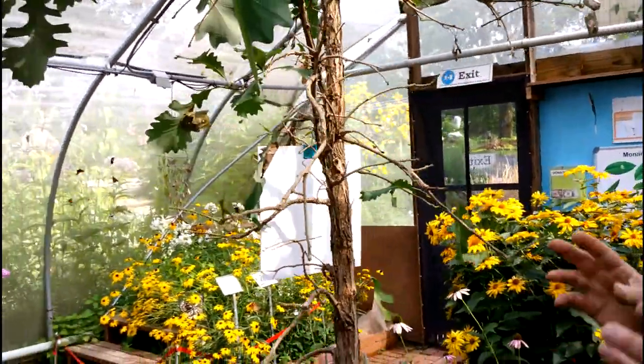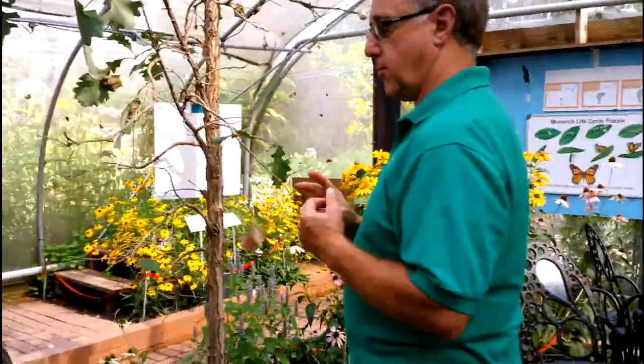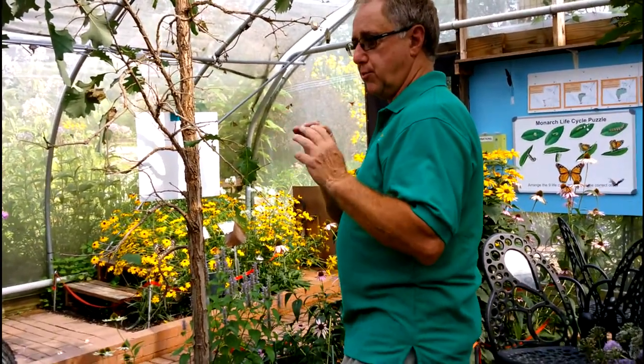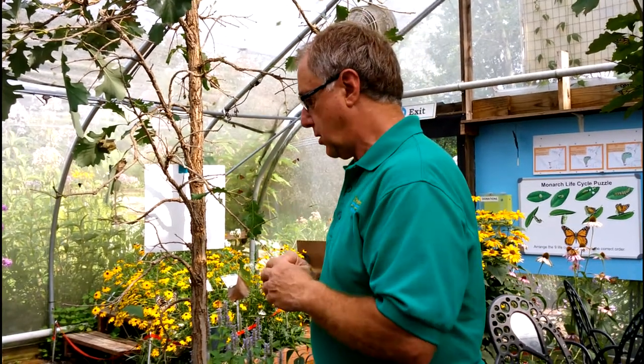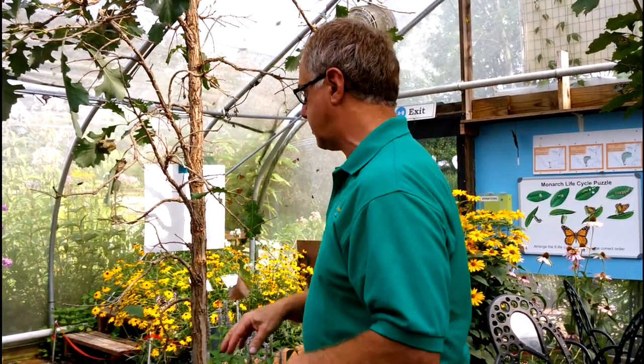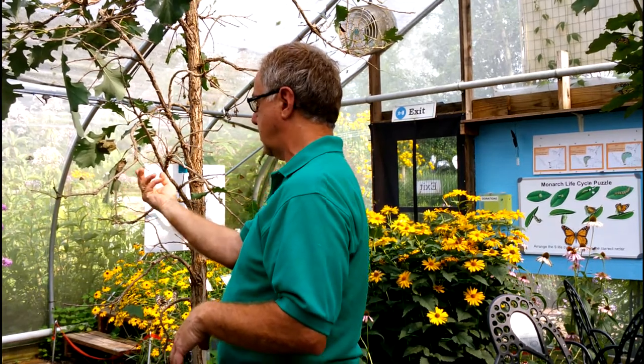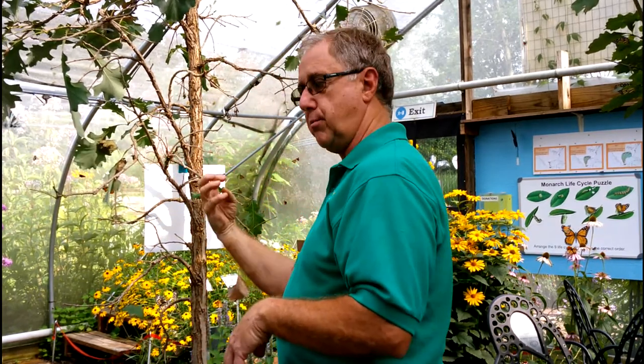One of the differences between moths and butterflies is that in their third stage, or pupal stage, butterflies make a chrysalis, and moths make a cocoon or a pupa that goes in the ground. So cocoon just refers to the silk cover, the silk enclosure with the pupa inside.